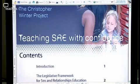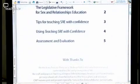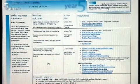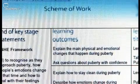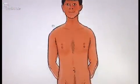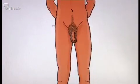I wanted to show you the Christopher Winter Project resources, which is a scheme of work for teaching SRE to children between Year 2 and Year 6. It's a CD-ROM with 3 lessons for each year group, which sets out what activities you should do and the learning focus for each of those year groups. It starts off thinking about the body parts and goes on up to reproduction for Year 6. It's completely foolproof as to what you teach, and all of the information you're giving them is backed up, and the teacher has guides about what they should be saying to their children.